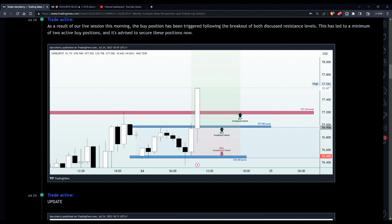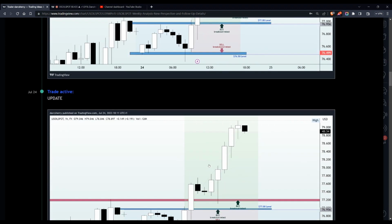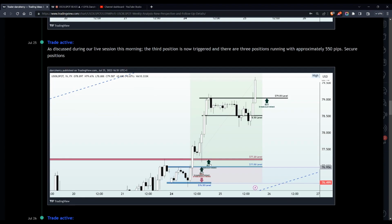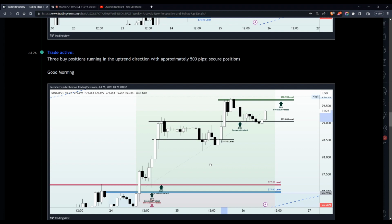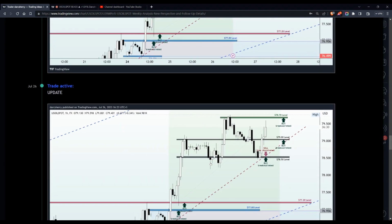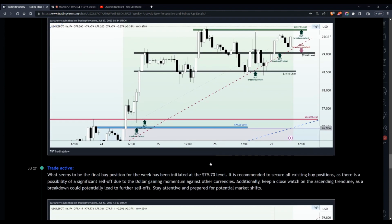And since that moment, we have been buying the US oil, capitalizing on that potential move by adding more positions at the breakout of key significant levels that we identified on this chart. So it was quite a profitable week.